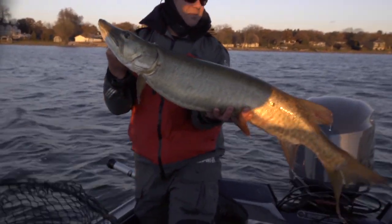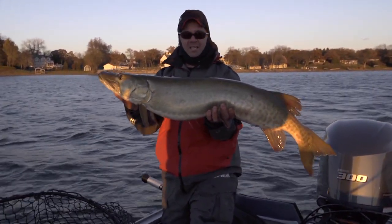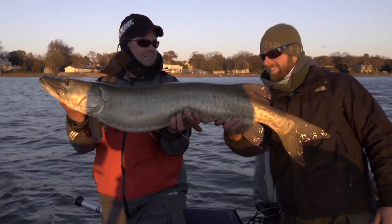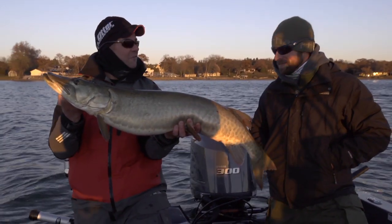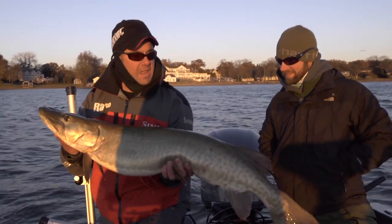All right, smells like a muskie. Wow, she's been eating good. Yes, she has. Love the colors on the tail, man. What a beauty. I'm gonna remember that hook set, that little chase down, and try to figure out what was going on for a while. Absolutely. Beautiful fish. If you pull that net out of the way, we'll let her go.